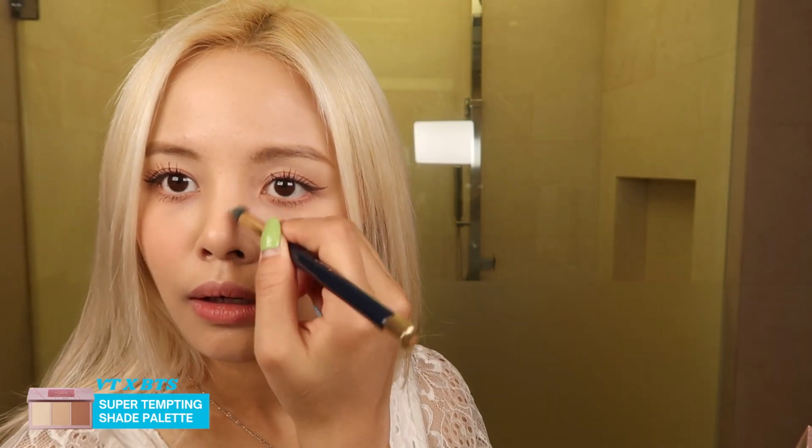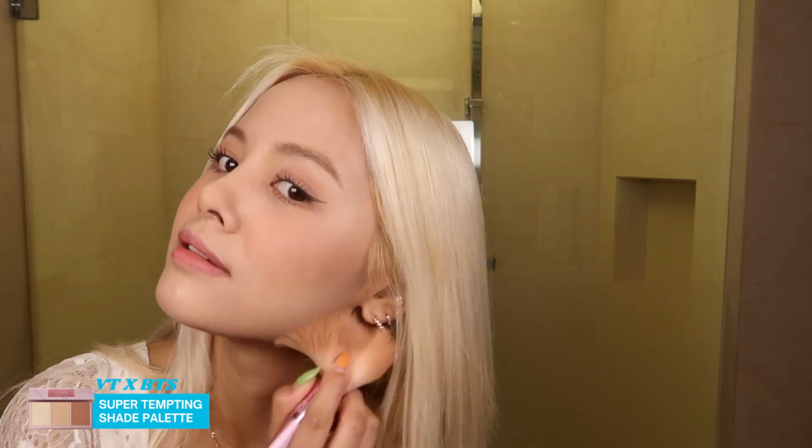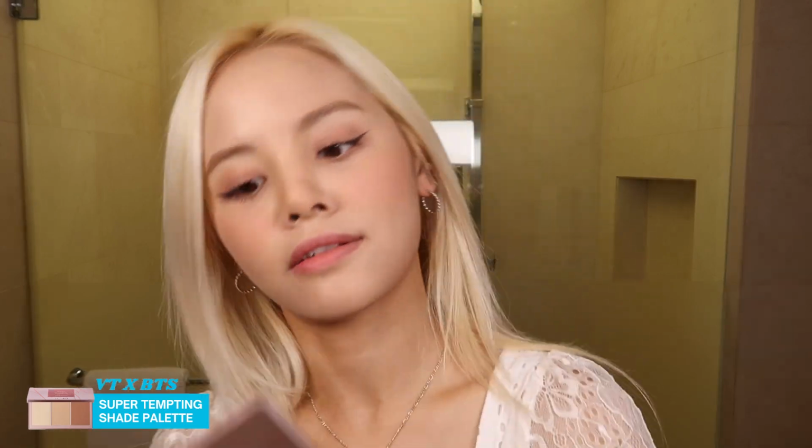Ding. And then next I'm going to be contouring my face. As usual, just use a contour brush. I'm using this Super Tempting from VT. As usual, I'm going to be contouring my nose first. And then contour my face with just this brush. I normally don't really care, but I know if you do it too much, it's not nice.